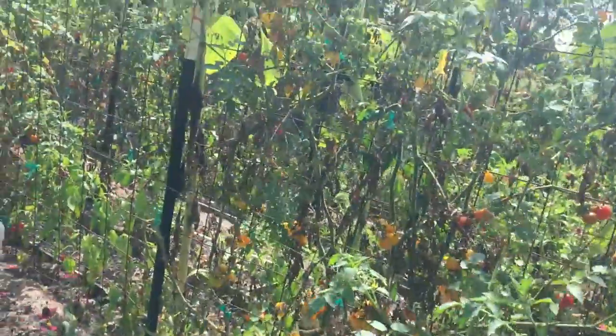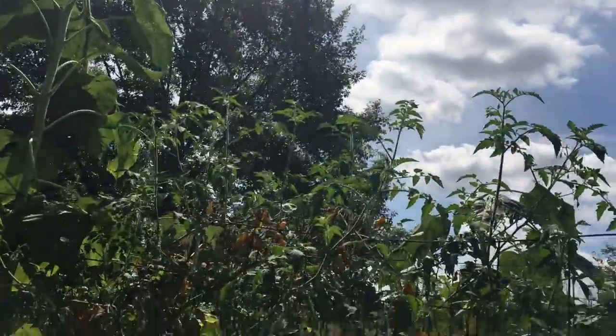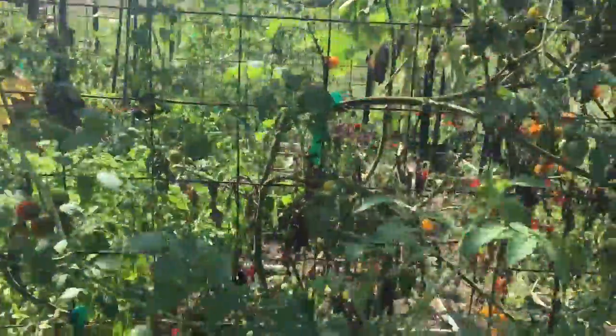We will definitely be growing those yellow pears again. They are doing so well. I mean, they're still growing. They're still putting on flowers and fruit up there. Looking really good.